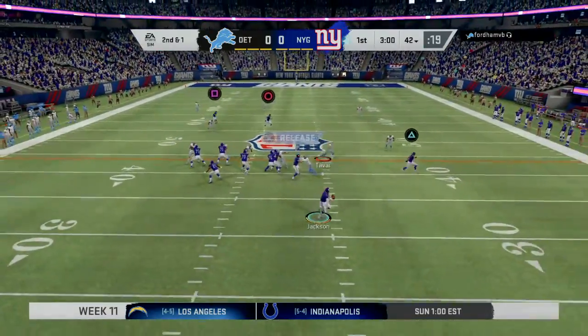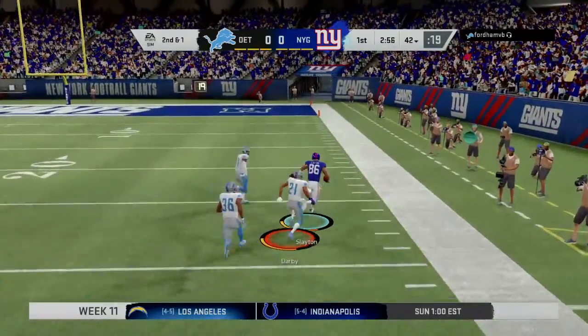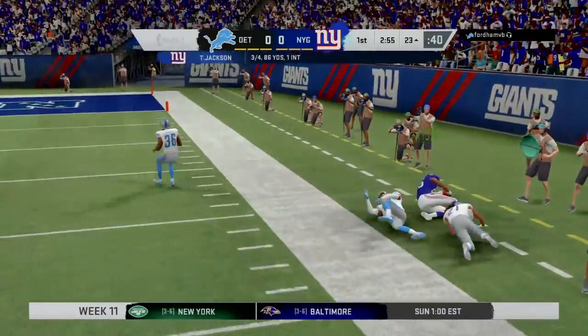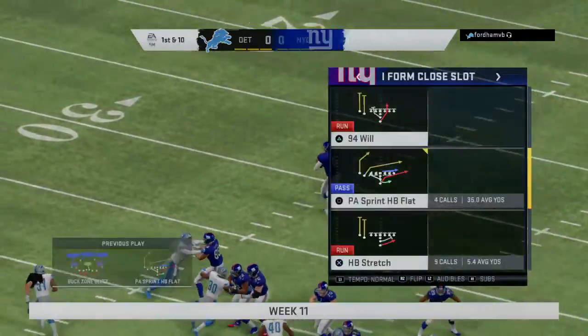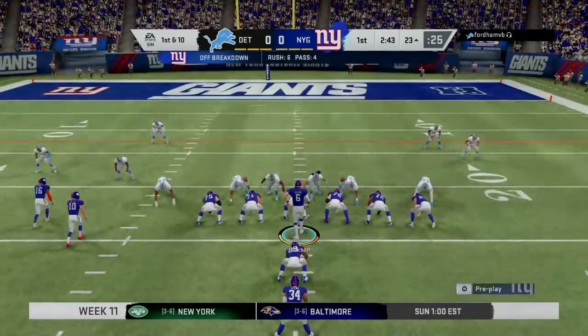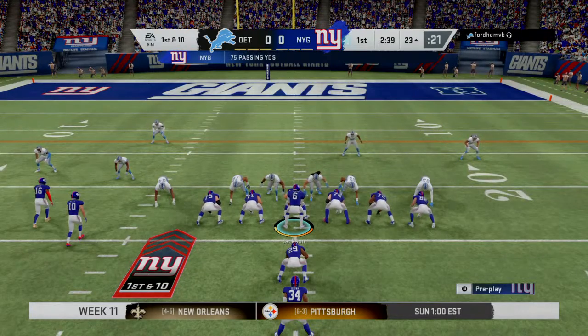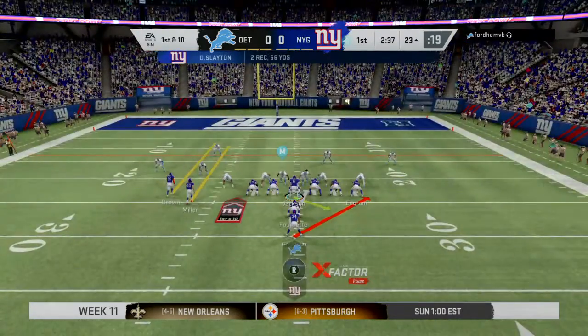Jackson now off the bootleg. Catch made by Slayton. The catch and run pays off to the tune of 35 yards. So the big play gets him all the way down to the outskirts of the red zone here for 1st and 10. 1st and 10 at the 23-yard line.